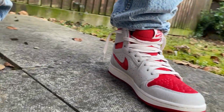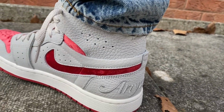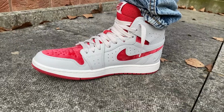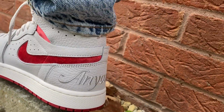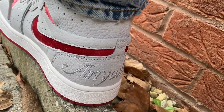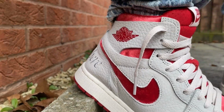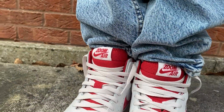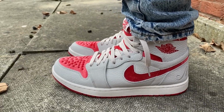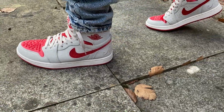But comfort wise, I'm gonna be totally honest with you guys. For me personally, these are not comfortable at all. I don't know why. But I've had these on my feet for around 40 minutes, I'd say. I think it was close to an hour, and it just started hurting a little bit. I don't know if you need to give them time and break them in. Like I said in the beginning as well, I've never owned a Zoom Comfort Air Jordan 1 before, so this is sort of like my first one.